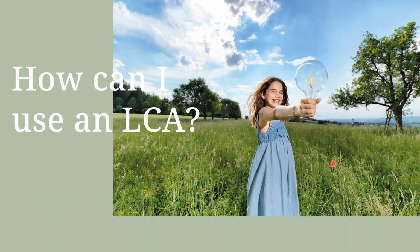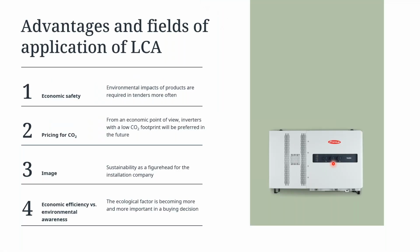Now you may ask, how can I use this life cycle assessment as an installer, as an EPC, as a planner, as an end customer maybe? I just sum it up again. The first one is economic safety for your business. I told you the environmental impacts of products are required in tenders more often. As I said with the France example, the public tenders already require this carbon footprint calculation. So with the LCA, you safeguard your business.